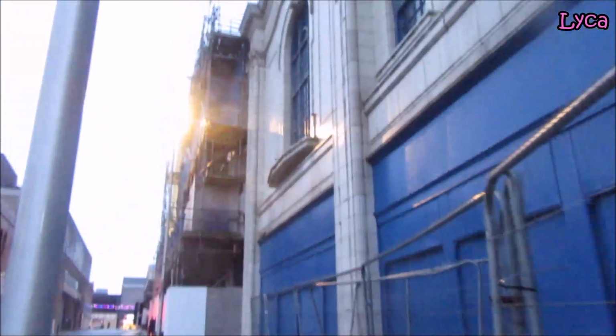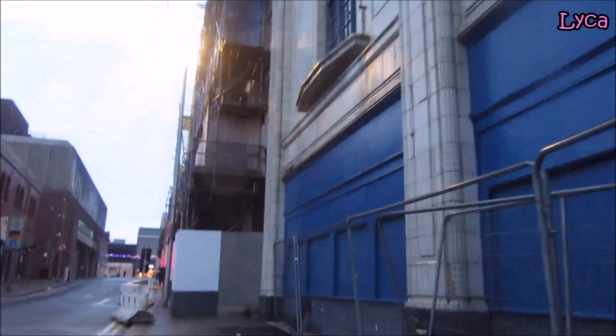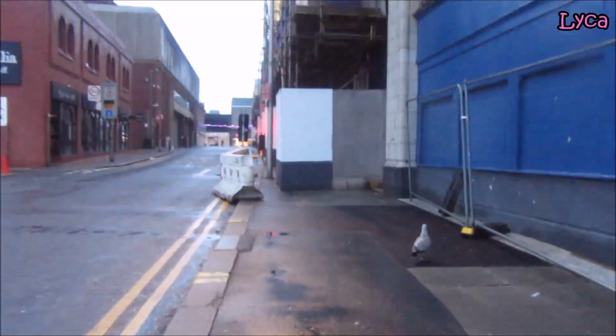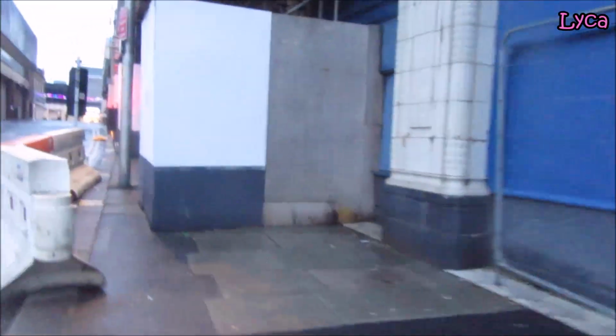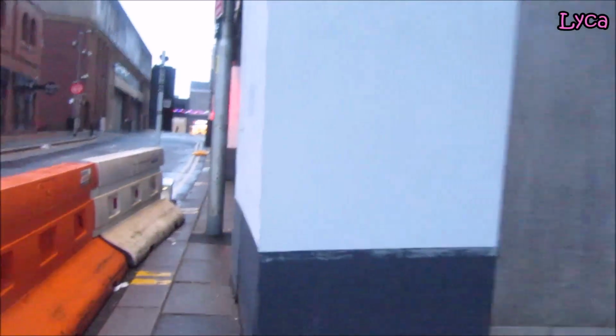This scaffolding has been here for so long now, it's like a permanent fixture. So much of it. We've even kind of decorated it to fit in with the surroundings. Look, that's perfectly camouflaged. You walk through here and you're like, what scaffolding? I don't see any scaffolding. I just see the Winter Gardens.